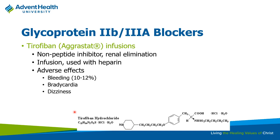And then the last one here, we have tirofiban. Now this one has the least immunogenicity risk, mainly because it's not a peptide like eptifibatide was. It's not a monoclonal antibody. So from that standpoint, very low risk of allergic reaction. Maybe a good alternative if they've had a bad reaction with some of the other ones as well. But very similar side effect profile with the other two. Okay.